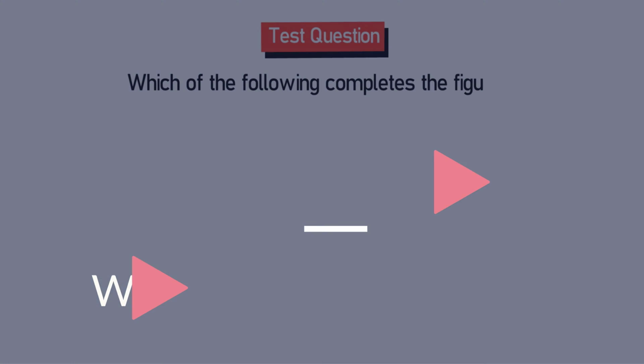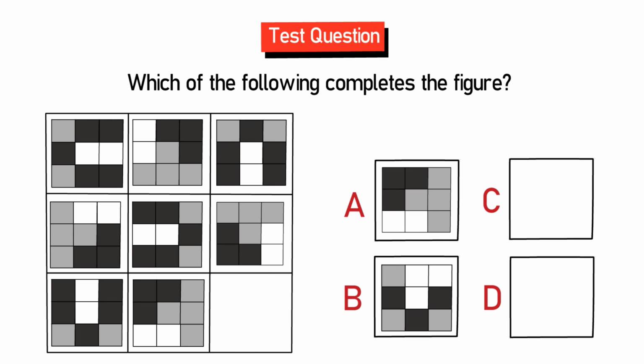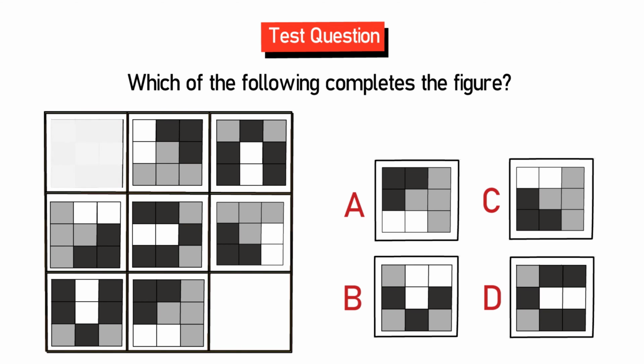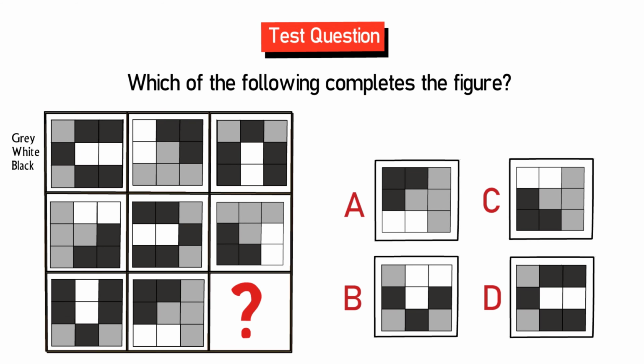I wanted to share with you a cool question which started showing up on the tests very recently. You're presented with the 3x3 matrix. Each square of the matrix contains another matrix inside with the 3x3 small squares. There are different colors inside 3x3 small squares. In this case, we see gray, white, and black. One 3x3 square is missing, and you need to select out of the 4 possible choices.